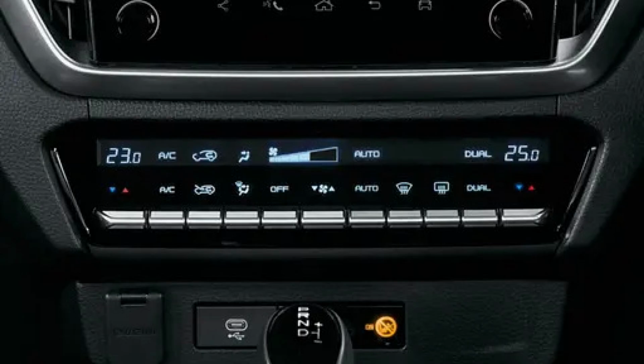The dual-zone automatic air conditioning system allows independent temperature control for both the left and right sides of the cabin, ensuring personalized comfort for all passengers. The system also features a filtration system capable of removing small dust particles up to PM 2.5 level, providing a cleaner and more comfortable air environment inside the vehicle, making it ideal for those concerned with air quality during their drive.